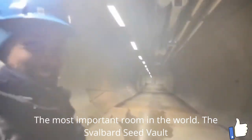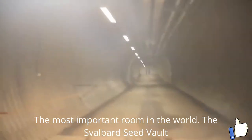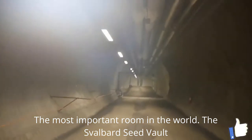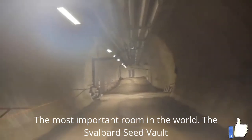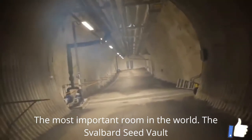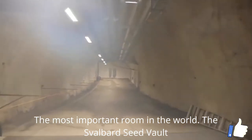These are the lengths of tunnel that take you down into the seed vault. This facility was built to last around 200 years and withstand earthquakes and explosions. It was placed on the side of a mountain, so even if all the ice on Earth melts, it will still be above sea level. There are three separate vault rooms where seeds are stored, but only one of them is in use right now, and it's buried over 120 meters from the front door.